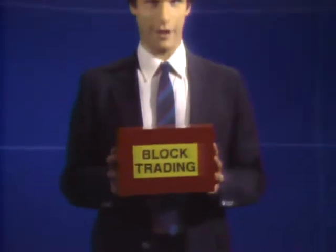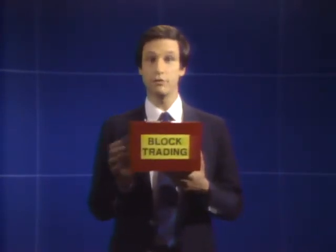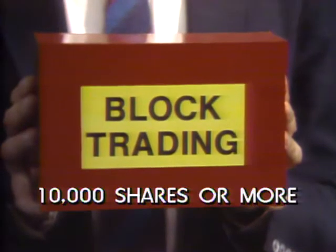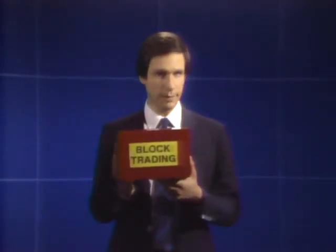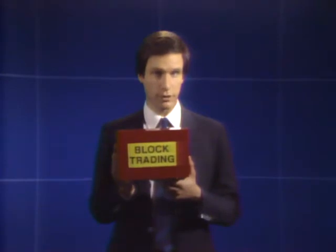There is one other aspect of volume that you should keep your eye on, the volume of block trading. Now, banks and pension funds and insurance companies, even rich people, trade in big blocks of stock, that's 10,000 shares or more. These are institutional investors, and the number of block trades gives you some idea of what the Wall Street pros are thinking. And you can find the number of block trades every day in the financial pages of the newspaper.